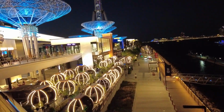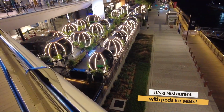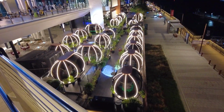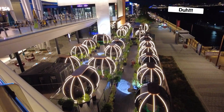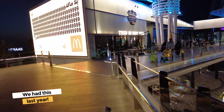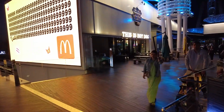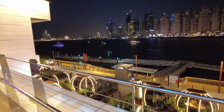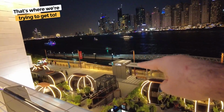It's at a pod. Look at those pods. It's a restaurant with a pod. You see? That's pretty cool. It's called the Pods. Oh yeah, this is hot dog. We had this last year, right? Yeah. So yummy. It's a big hot dog. We have to go down, Sarah. So that's where we're trying to get to, right there.